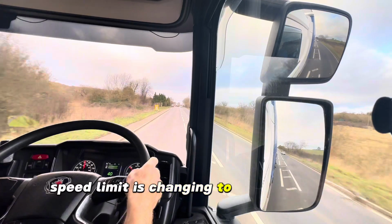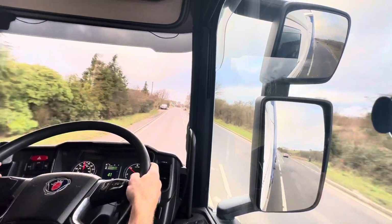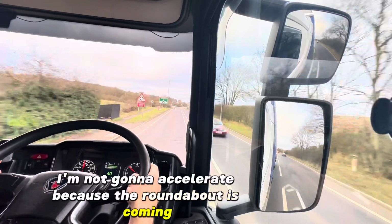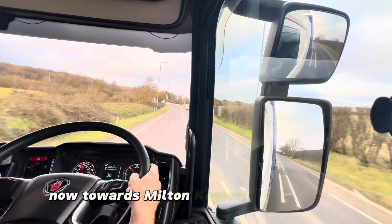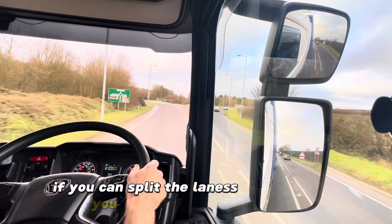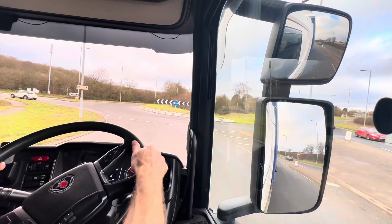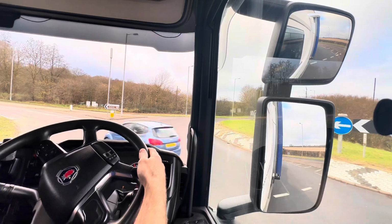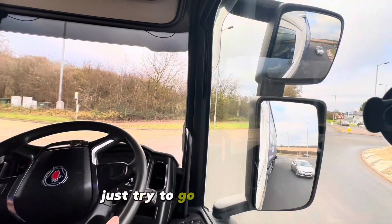Speed limit is changing to 60 now, for the cars, of course. For us it's 50. So just checking your mirrors. I'm not going to accelerate because the roundabout is coming, and this test route just goes towards Fenny Stratford now, towards Milton Keynes. This roundabout here, if you can split the lanes, you can try, but it's quite hard because it's very, very wide. The roundabout itself is so wide that you can just try to go.